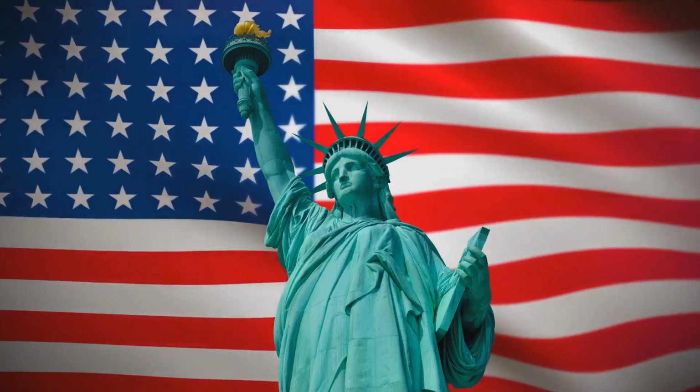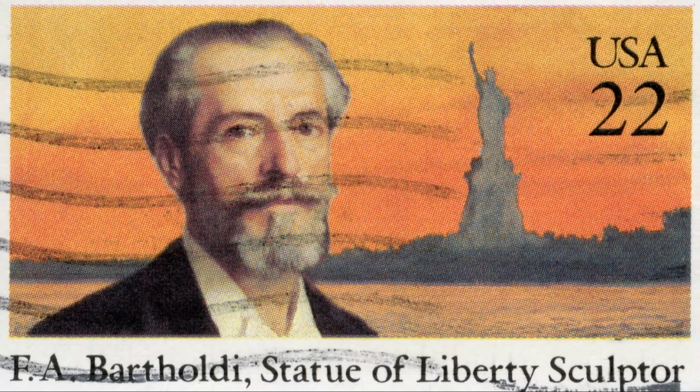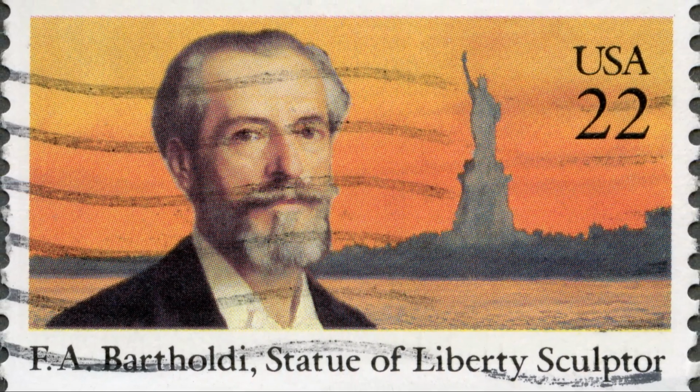The story begins in 1865 in France. A French historian and abolitionist, Edouard René de Laboulaye, had a vision. He wanted to celebrate the centennial of American independence and honor the shared ideals of liberty between France and the United States. His idea inspired sculptor Frédéric Auguste Bartholdi, who began working on an ambitious project, which was a colossal statue, unlike anything the world had seen before.